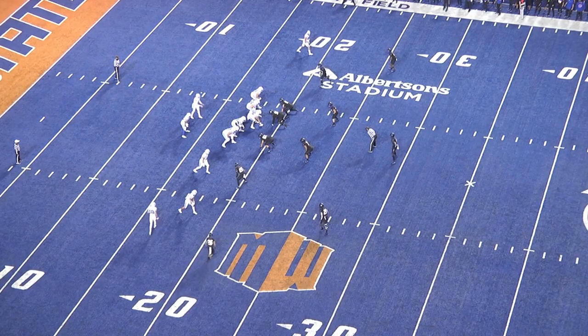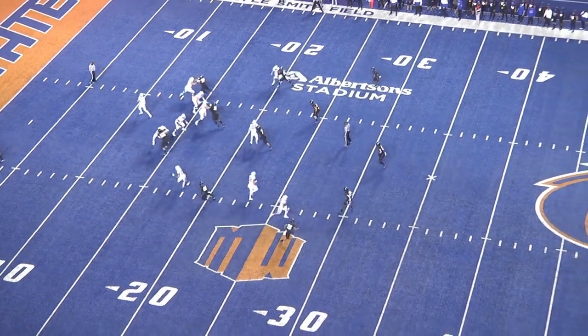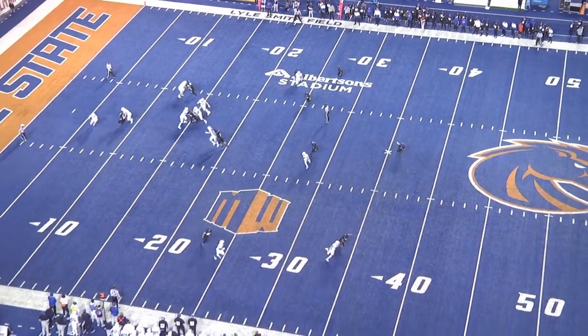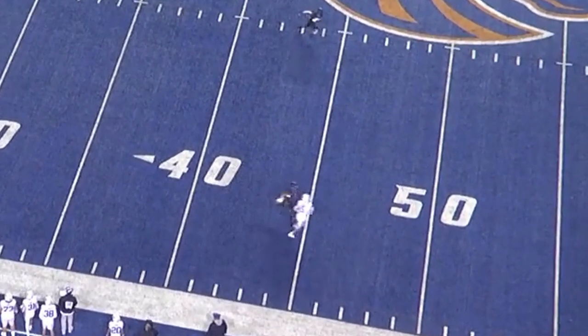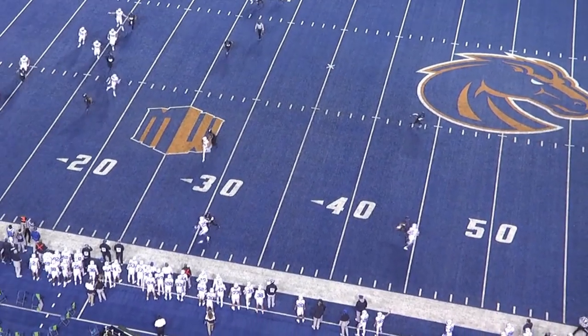Zach Wilson consistently makes back shoulder throws even if he's off platform and on the move. While on the run for a scramble drill here, Wilson locates the defender and recognizes that their back is turned in man coverage. The defender is in the hip of the receiver and in good position to defend the fade.